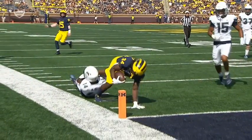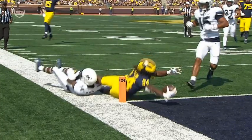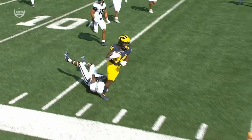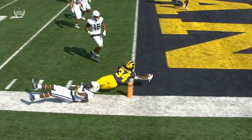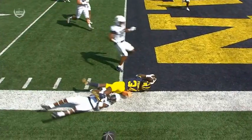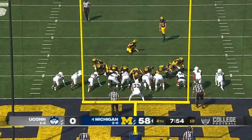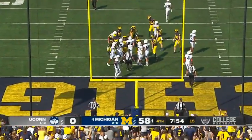I think the hand plants. The right knee certainly. He's good. That's a touchdown. Touchdown. And the absolute domination continues for Michigan. Even the backup kicker, Tommy Doman, gets a chance to come in and try a point after. And he knocks it right down the middle.